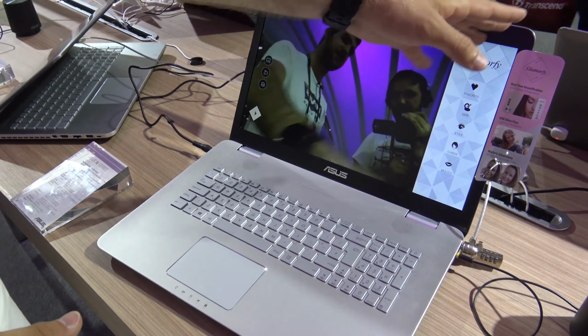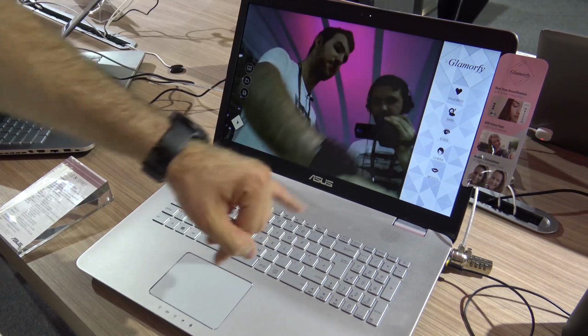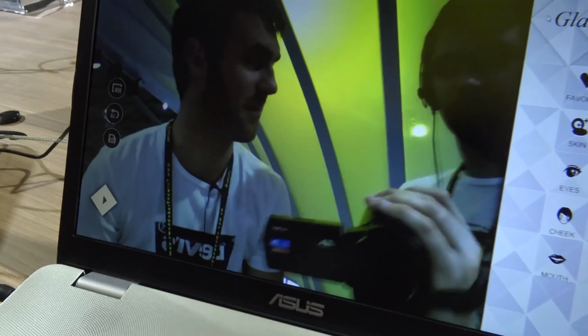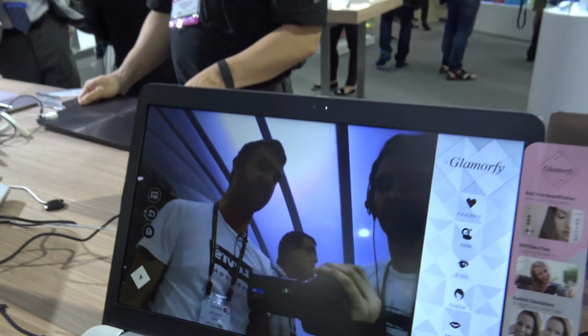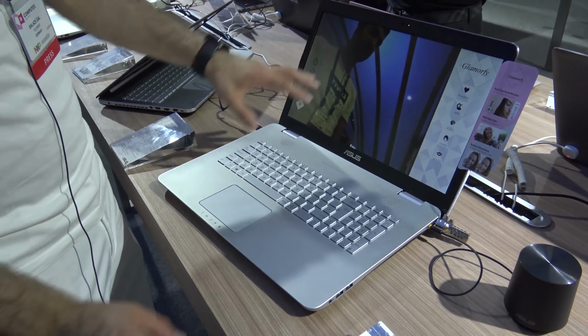So 17-inch Full HD, you can see here interesting software that's pre-installed. It's called Glamourify. When I go a little bit closer, I get eyelashes, as you can see here, and my red is a little bit redder than usual. This is not that interesting for guys, but I guess the girls will have quite their fun here with Skype. So this works over the webcam.